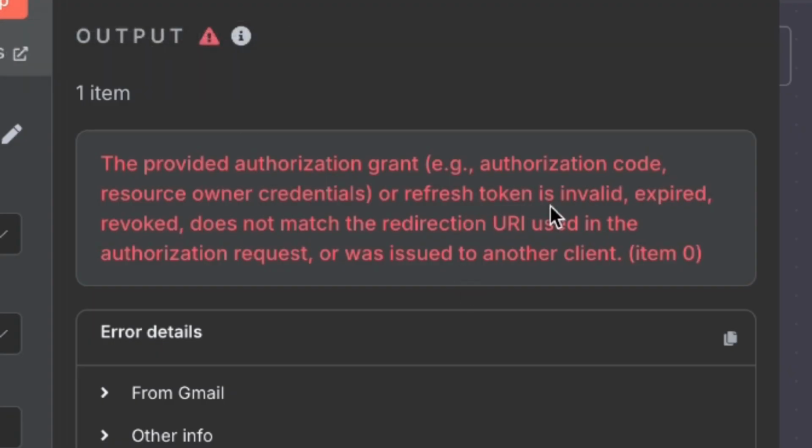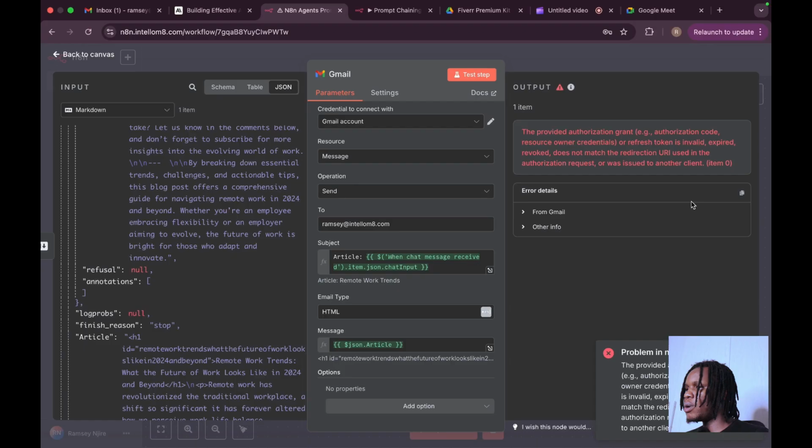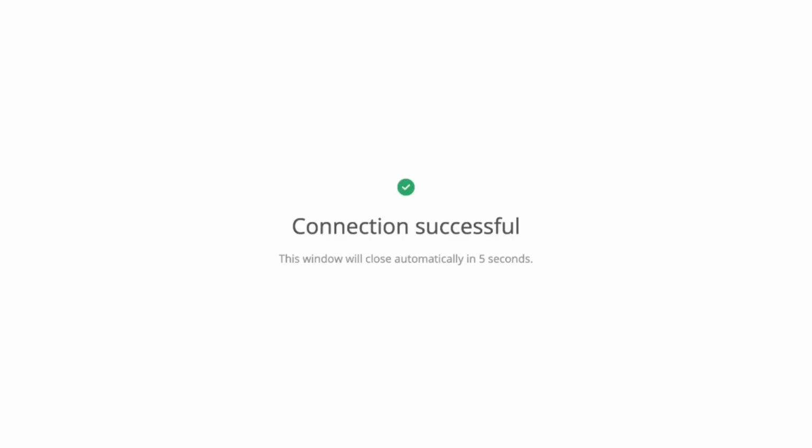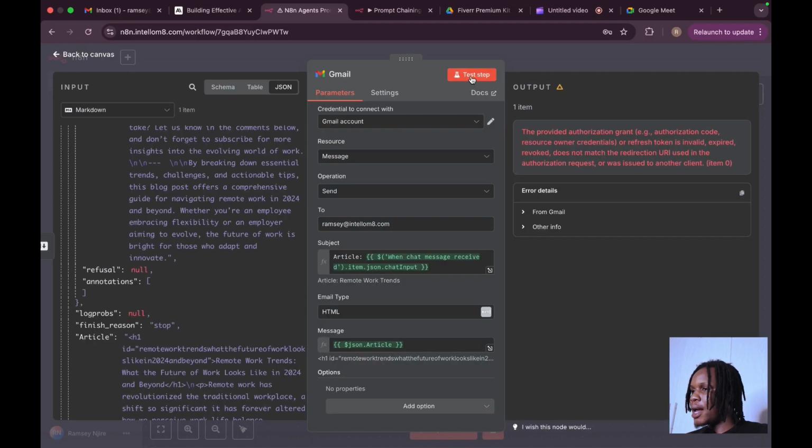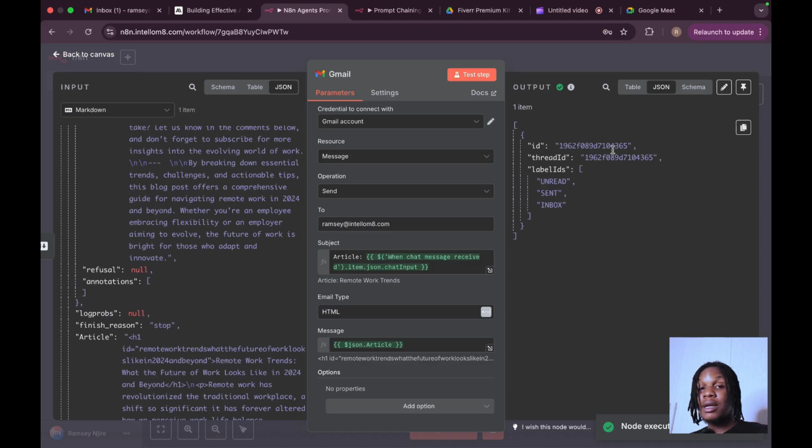Provided authorization grant or refresh token is invalid, expiry book does not match. Okay, so this is simply because I changed my passwords. So I'm just going to fix this real quick and then get back to you. Okay, and I'm back. So I've just fixed that real quick. And now if I test the step, we should get a result.